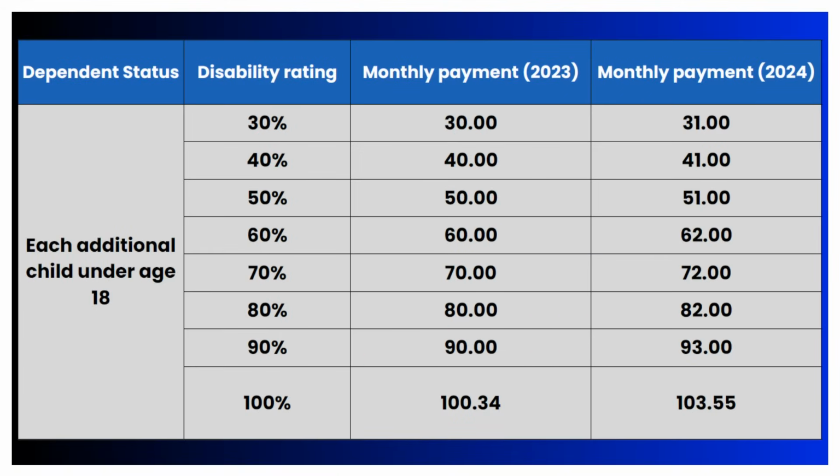Here's slide number 3. This is the dependent pay for each additional child under age 18. Now, I want to bring your attention. It starts at 30%, not the 0%. The reason for that is, in order for a veteran to add a dependent, they have to have a minimum of 30%. If you're 0, 10, or 20, the VA will not allow you to add your dependent to your award to receive monthly compensation for them.